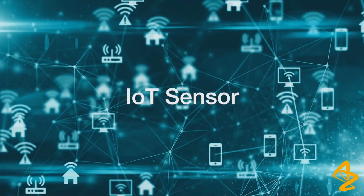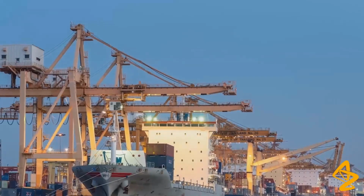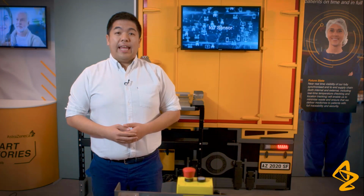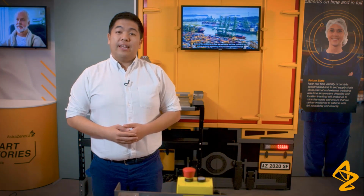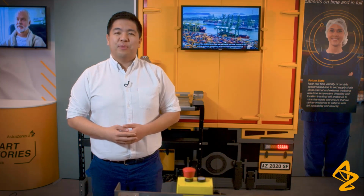As a result, we are deploying IoT sensors and GPS tracking to help us maintain real-time visibility of the status of our product as it travels through our distribution network. We want to know where it is, what mode of transport it is on, and what kind of temperature and storage conditions it is being subjected to. This gives us complete visibility and traceability of our product and enables us to respond to any issues before they disrupt patient supply.